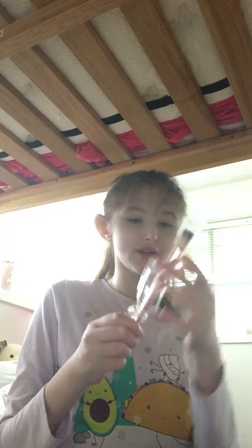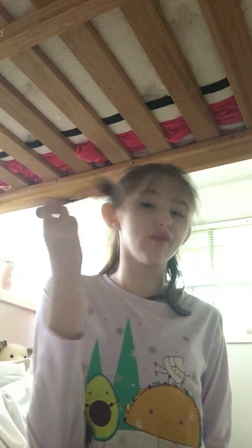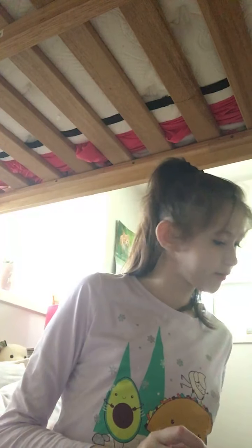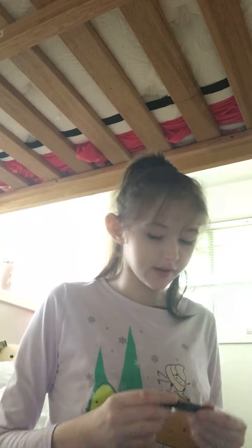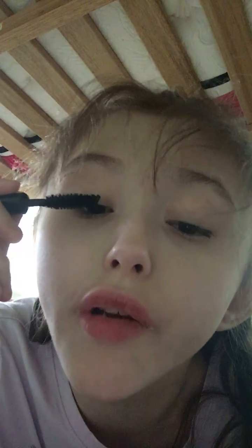Then we have this brush, which is just a brush. I think I got this in my Ipsy Glam Bag Plus, and this I like for blush or any other thing, and then this I think I got in my Ipsy Glam Bag Plus also. Let's see what else. This is some mascara. I think I got this in my Ipsy Glam Bag regular. When you open it up, it's actually a not better formula, but it's a mascara.